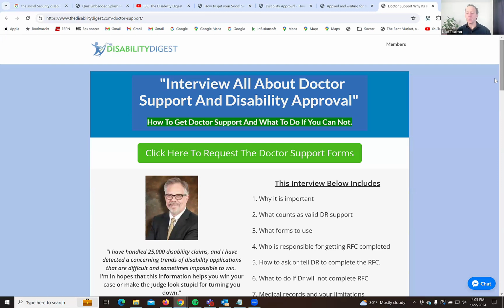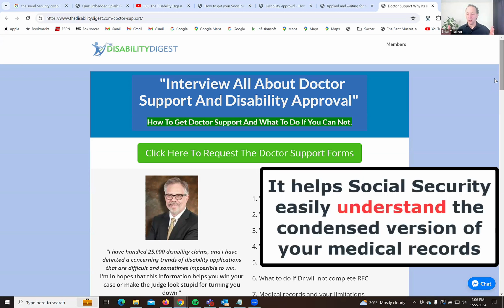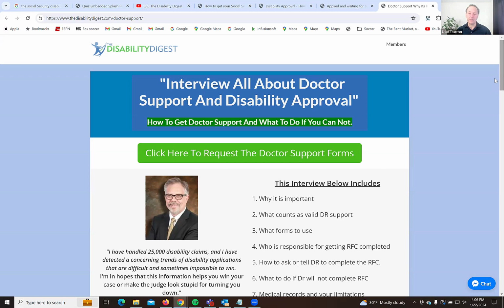So this is very helpful because Social Security recognizes the forms that are associated with this green button. And it helps Social Security easily understand the condensed version of your medical records, which in many cases could be thousands of pages. So it really is helpful for them. Now, not all doctors will complete these.